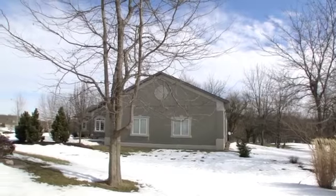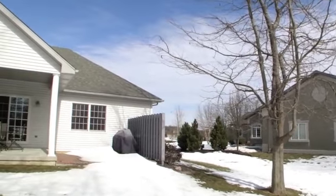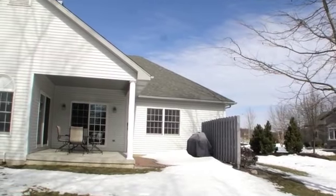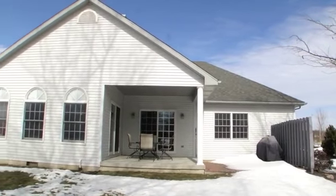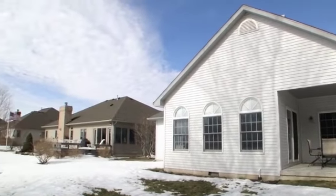No guessing about the condition of this home, already professionally inspected with suggested maintenance completed. Enjoy the views of two fairways from your covered porch and patio. Your yard will remain lush and green with the sprinkler system.